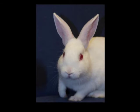And yes, this is a bunny. This is Snow, and Snow is our first bunny, and he was brought to us as a Marshfield stray.